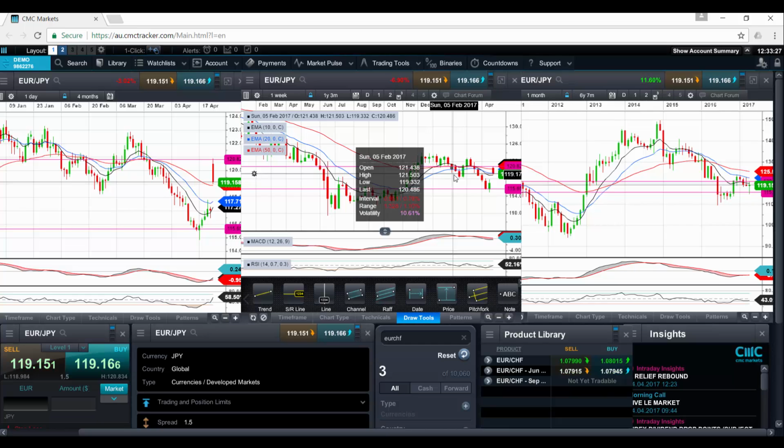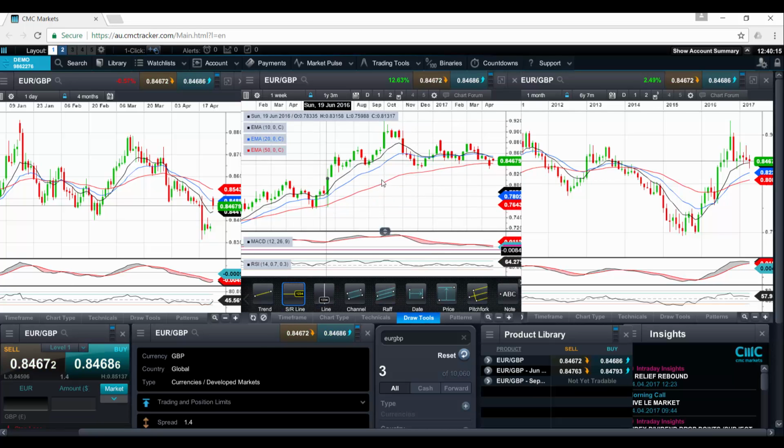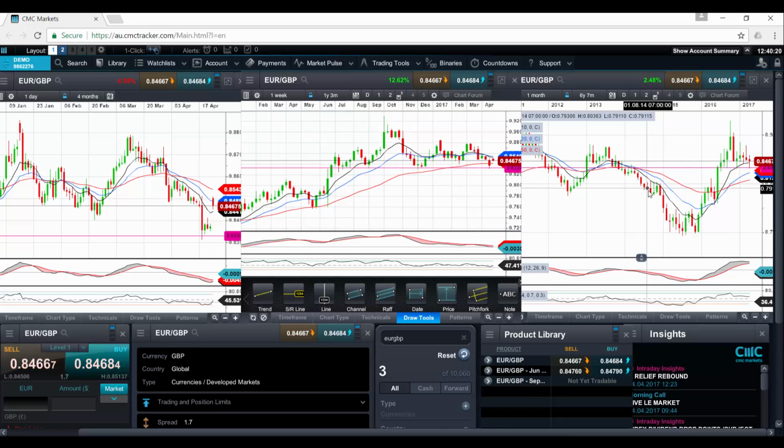Lastly, let's have a look at euro GBP, and looking here at the weekly, we can see that we are in quite a nice downtrend. However, we found support here at the 0.83. So let's just mark this level down, and if we go into the monthly and take a look at that level, we can see how strong that level has been in the past.